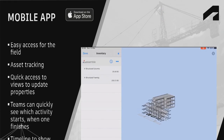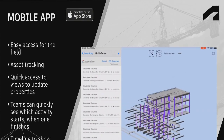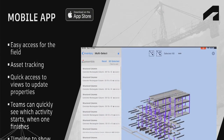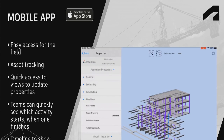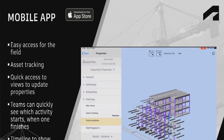There is also a mobile app which does have offline capabilities as well. So again, our site teams can consume the information they need out on site. The same information we're seeing in the office is now available directly to the guys who are actually doing the work. And of course, if they notice issues, they can raise those issues directly out on site. That can go directly through to our designers to make changes and directly publish back down as well.